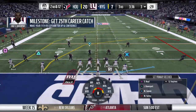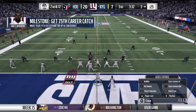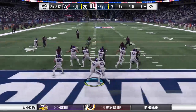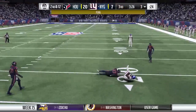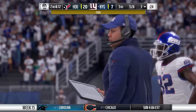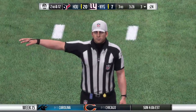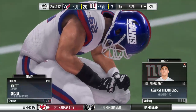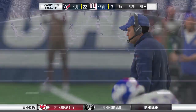But if these guys are going to chop into that deficit, they got to do a much better job in the run game. Caught behind the line of scrimmage, no yardage to be found. They'll look to throw. And he finds a man with a crossing route. And he's going to be taken down here with a penalty flag on the field. Defense. So a decent gain, but all for naught on the penalty.